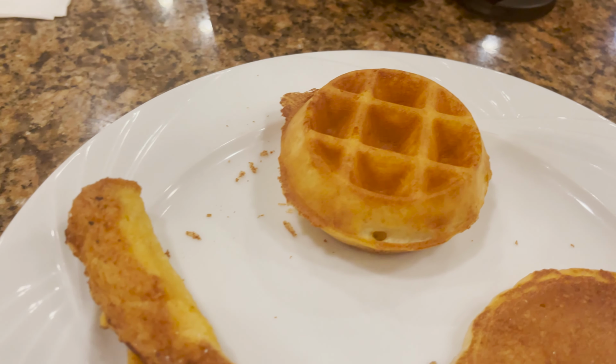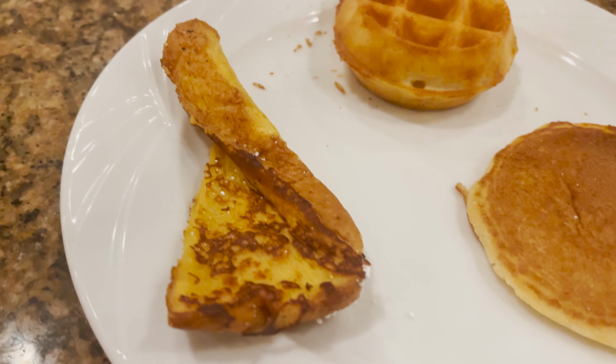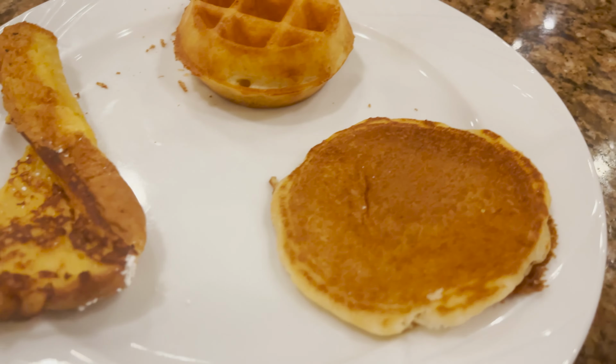So next plate is going for some breakfast. After all, we're here for brunch, so you can't not eat breakfast, right? So with that being said, what I got was basically French toast, pancakes, and a waffle. That's literally all the breakfast items they have, aside from scrambled eggs, bacon, and sausage, but I didn't want those. So I got these 3 items because I thought they looked the best. So with that being said, let's give it a try.